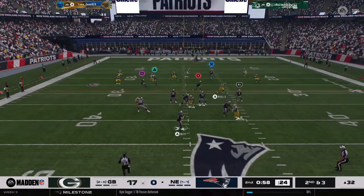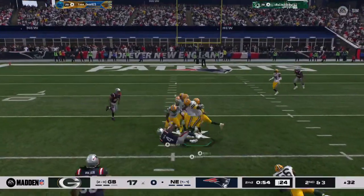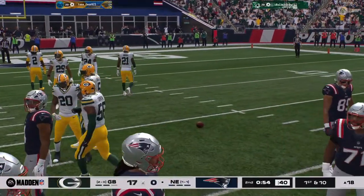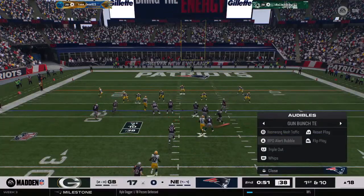Here's May again. That's to his running back, Antonio Gibson. And they stop him. He's marked down along that 18-yard line. Big gain, 14 on the play. And the Patriots will have a first down.